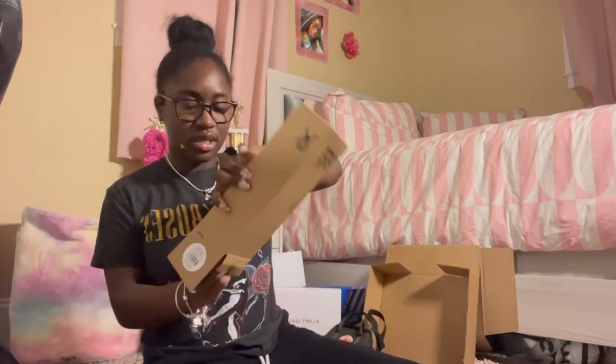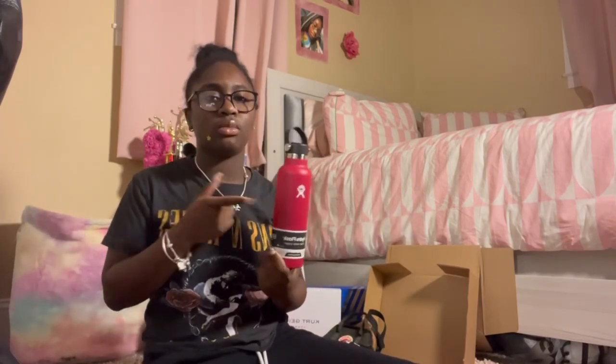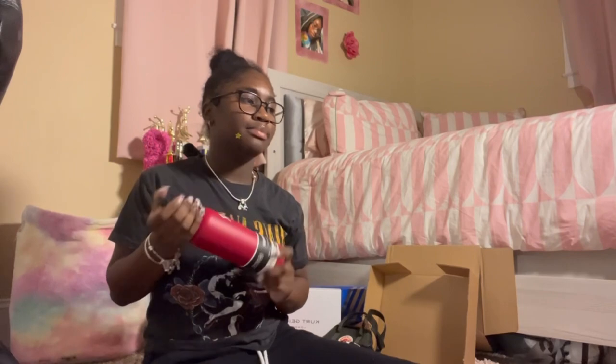But let me show y'all. This is my girly. If you don't have one, I really highly suggest Hydro Flask, because these really keep your water cold all day, or if you got something that's hot, it's gonna stay hot all day. And they got the big ones, and they got ones that are smaller than this. If you don't have one of these, you need to get you one. But yeah, y'all, this is my Hydro Flask.